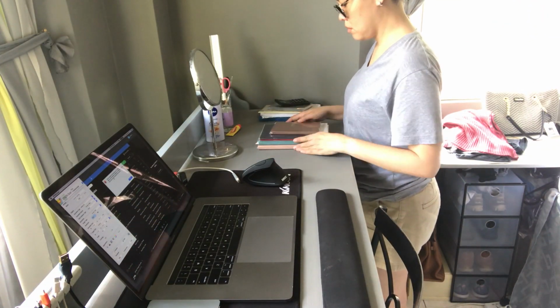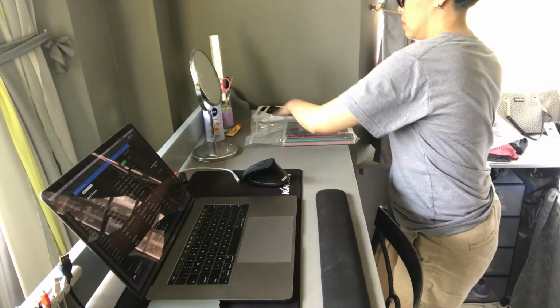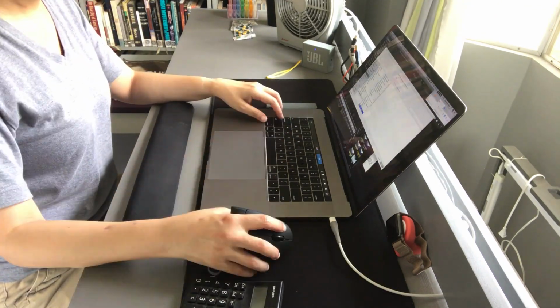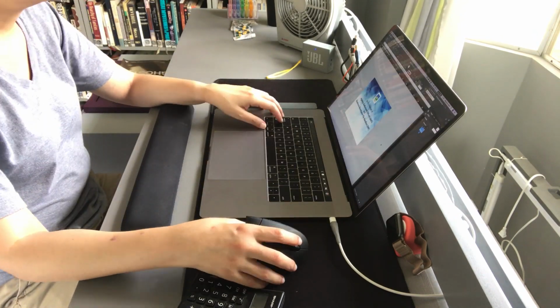I put aside all of these Takumi notebooks that I have already finished reviewing for Everything Calligraphy because these are the ones that I did not use. So I will be shipping these back to them together with a couple of found pens that I have totally forgotten to return months ago.